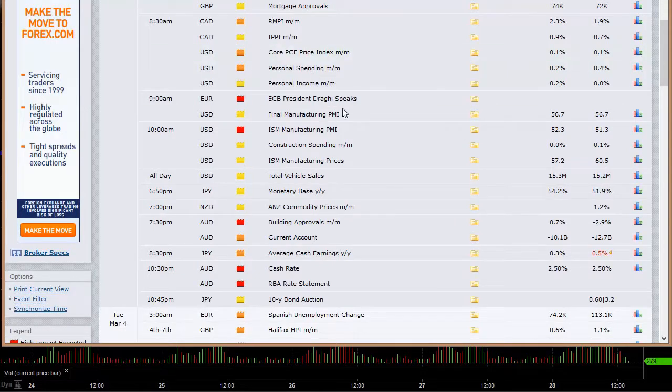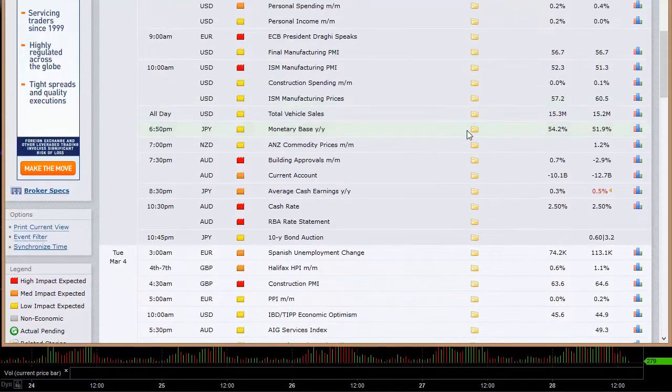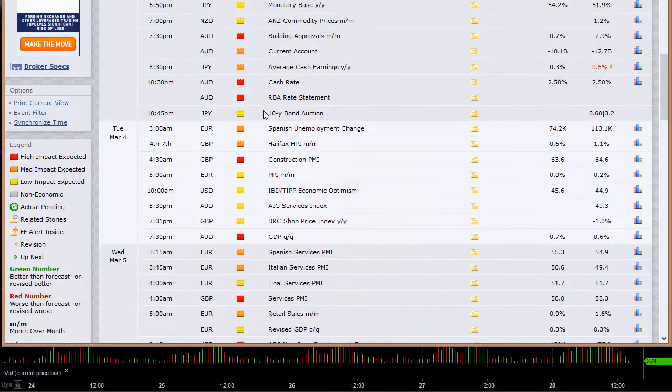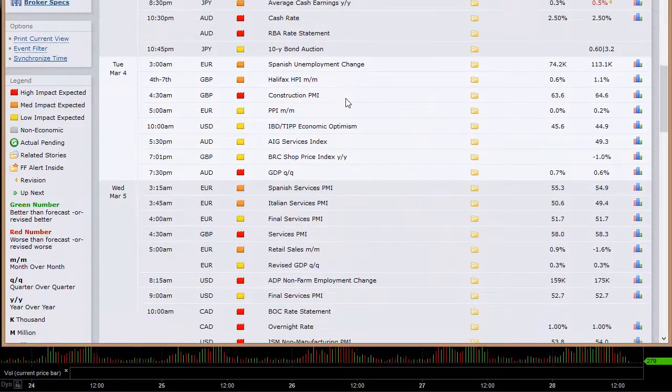Won't be any, of course, here in the US in the morning on Monday. Final manufacturing PMI, that's the ISM number here in the US. Construction spending, and then total vehicle sales in the afternoon, that's 2 p.m. Eastern Time. Monetary base out of Japan. ANZ commodity prices out of New Zealand Monday night. Building approvals out of Australia, along with current account. Average cash earnings out of Japan, and then the rate announcement out of the Bank of Australia. 10-year bond auction out of Japan.